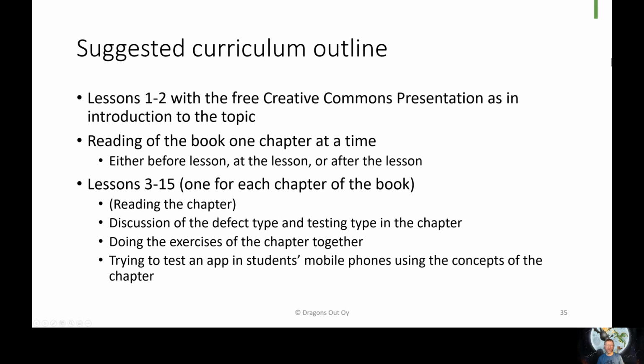Then you can go on going through the book, and there are alternative ways to do that. You can have some pre-reading before a lesson. You could read together at the lesson, and you can have homework. After the lesson, whichever way you do, you can go through each chapter one by one. Somehow read the chapter and then have a class to discuss that defect type and the testing type to see what they understand, and get some more understanding there. And then do the exercises together.